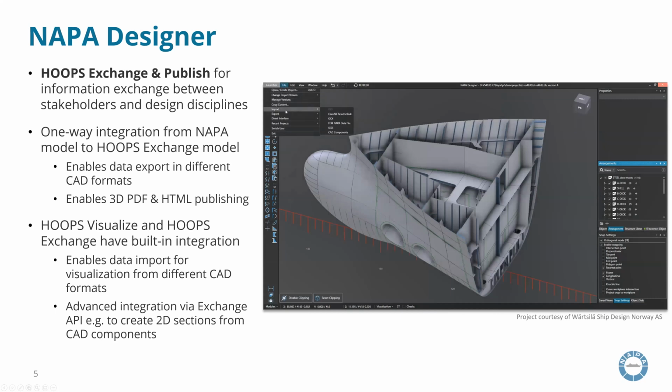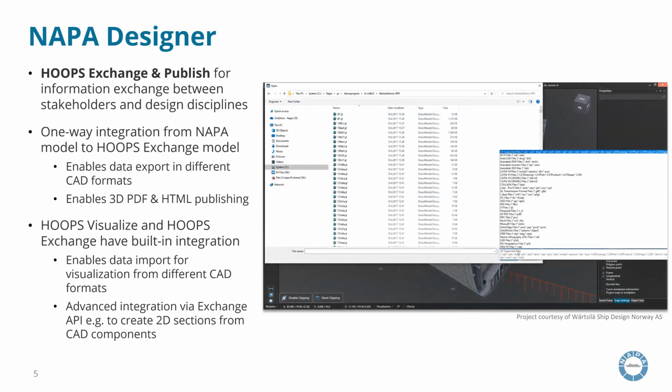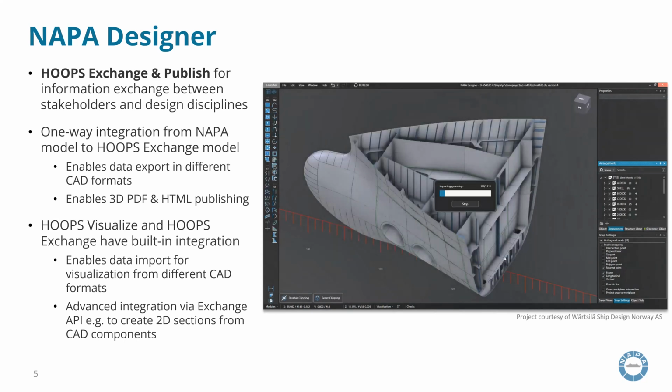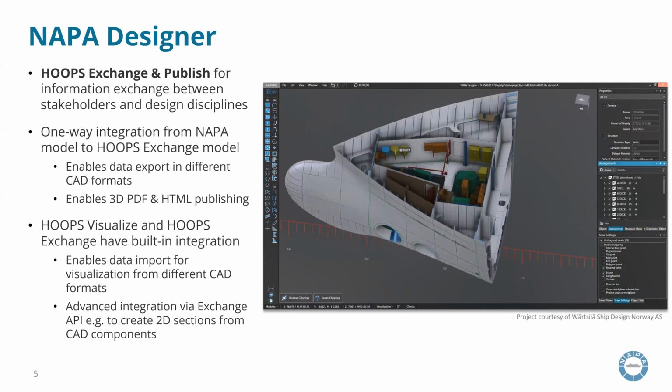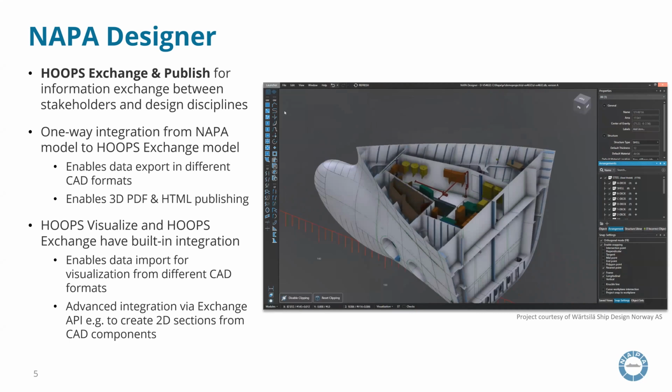Then a few years later, when NAPA Designer was published, we started to get more and more requests to be able to share the design information more easily between different stakeholders and design departments, which are using different software. For example, outfitting designers need to know the boundary conditions from structure design, whereas the structure designer must take into account the piping routes and space reservation for different outfitting components.